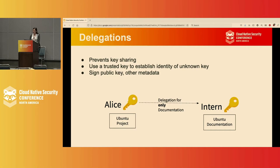One of the nice pieces of delegations is that they can be used to prevent sharing of keys between members of an organization. So the idea of a delegation is that if you trust a particular private key or a particular identity to sign something, that identity can then pass on some amount of that trust to another entity.